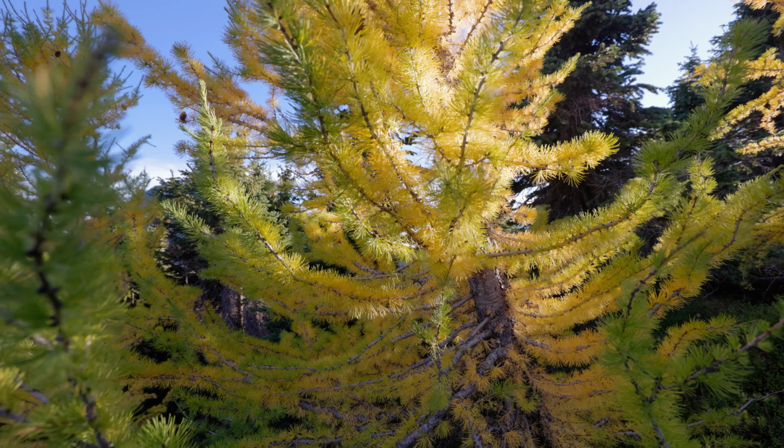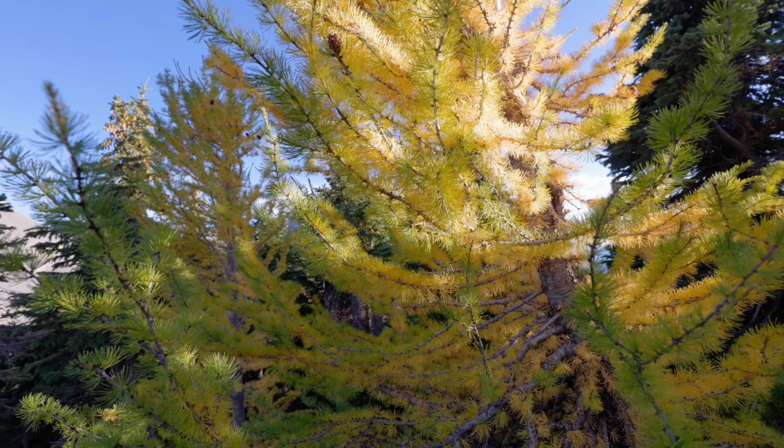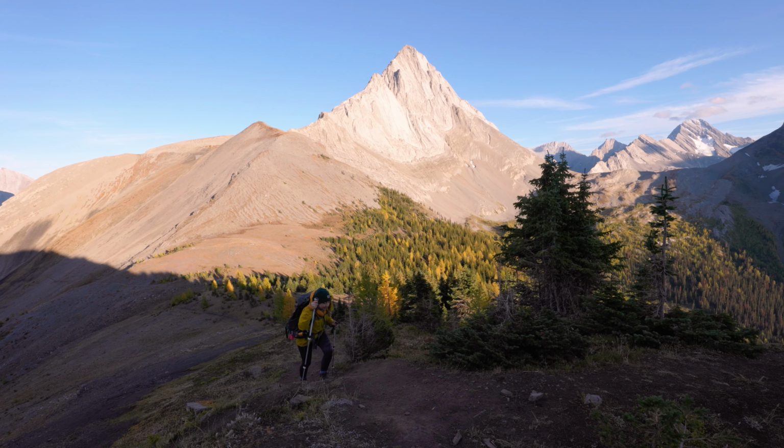So that is something to factor in if you're planning to visit the Rockies to get those colours. It could be anywhere from mid-September till mid-October that you're really going to get the prime peak larch season. So do a bit of research, give yourself some time, and hopefully you can get it spot on.